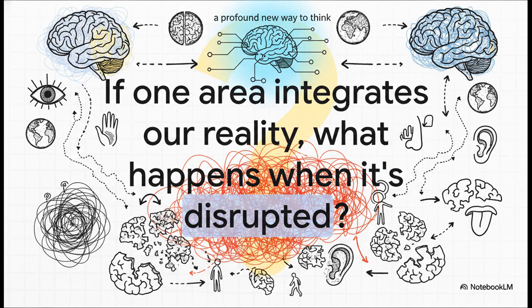And this leaves us with a final, pretty mind-blowing thought. If this one small area of the brain is so critical for weaving together our senses, our actions, and our place in the world, for basically creating our reality, what happens when it gets disrupted by an injury or disease? This map doesn't just tell us where things are. It gives us a profound new way to think about consciousness itself.